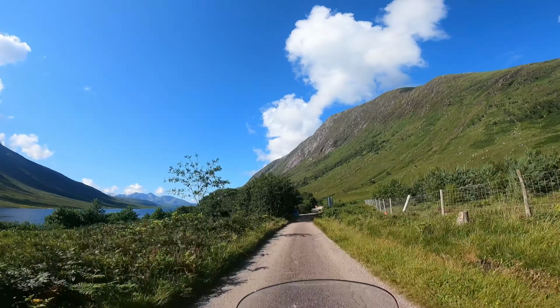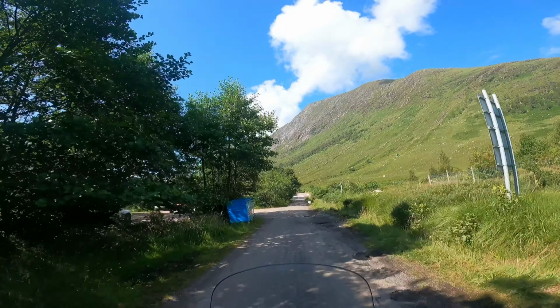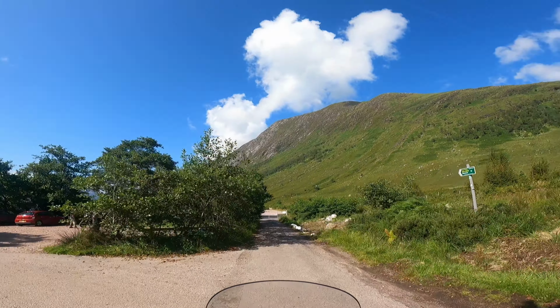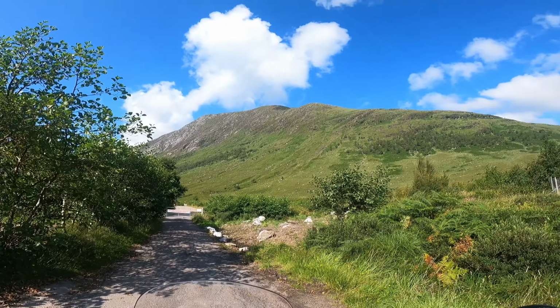So 1,000 miles in, I've covered loads of different types of roads: single track, a bit of off-road, fast sweeping roads, and even some motorways. Admittedly not the best on the motorway, but it's doable.